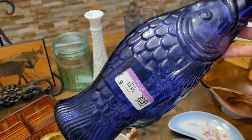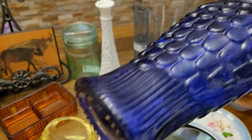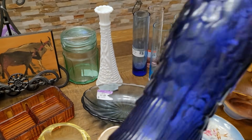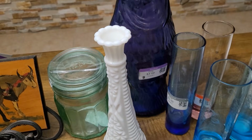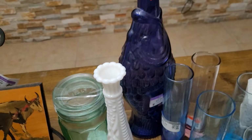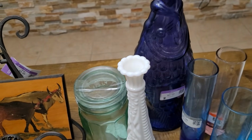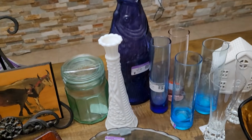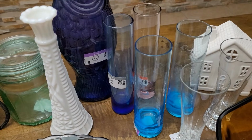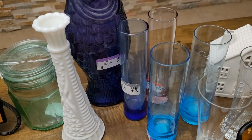It's absolutely lovely. This is a piece I had in my inventory, and I just wanted to show you the gorgeous contrast of cobalt and milk glass that I mentioned during the video. If you're interested in this, it cost me $4. I am going to ask $18. On the Libby bud vases, I am going to ask $14 a piece.